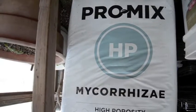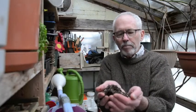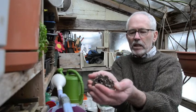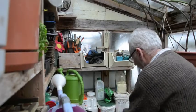So I use a proper sterilized potting soil that I buy by the bale for about $40 or $50. And you can see it's got vermiculite in it. It's very loose. It's made primarily from peat. And that's a suitable starting mix to use because you know you're safe from damping off. It doesn't have much nutrients in it, so you have to be thinking ahead about feeding your plants once they sprout. But for the initial germination, they're fine.